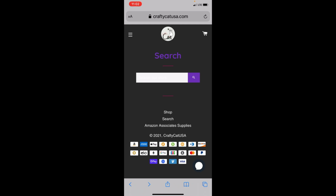And then you'll see it says search right below that. So right in that box, you can type out digital downloads or physical items or book cradle, that kind of thing, and those items will come up. Or if you just want to look in the whole shop, you can push the shop button, which is right below that search bar. There's also another search, the word search, and you can click on that if you prefer.